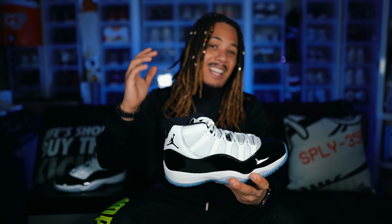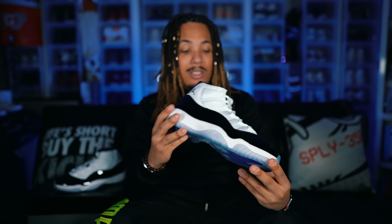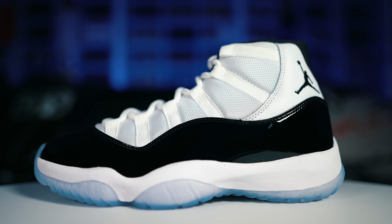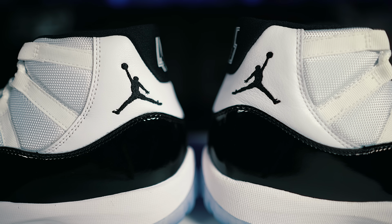The 2018 Jordan 11 Concord goes back to its OG design of the upper being a higher patent leather than retros of the past. Very high upper leather, and I don't know how some of you guys feel about it. I would love to hear your thoughts and opinions down below in the comment section. Some people like it, some people don't.